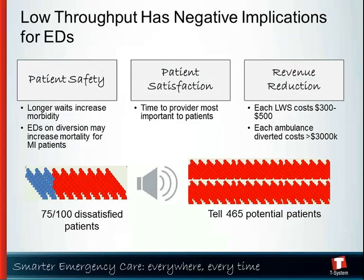So for those of you who were with us last time, you may remember that low throughput time has very negative implications for patients and the hospital. In terms of safety, longer waits increase morbidity. We talked about the study where patients with MIs in areas that were on diversion had a much higher morbidity and mortality.